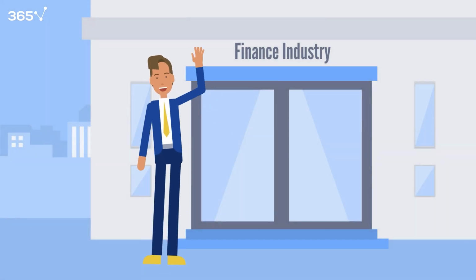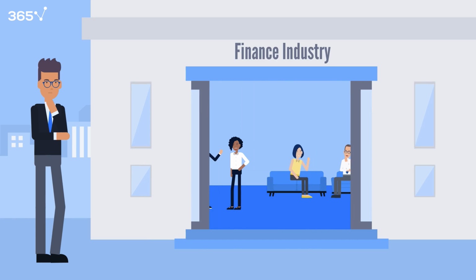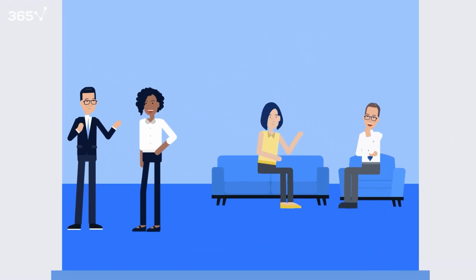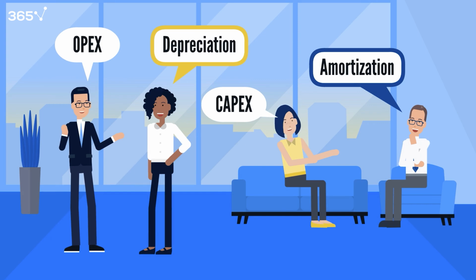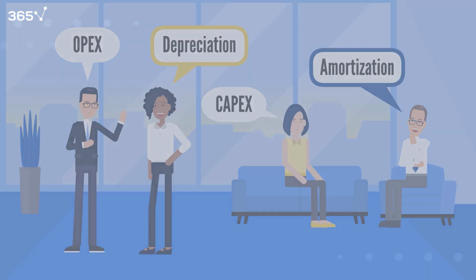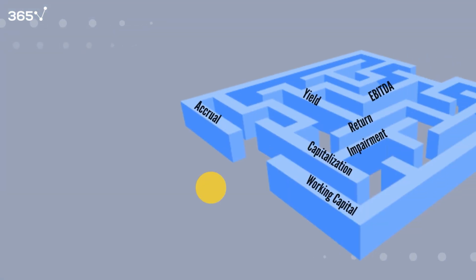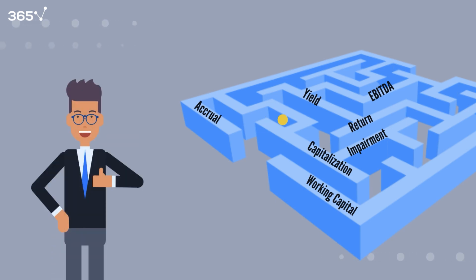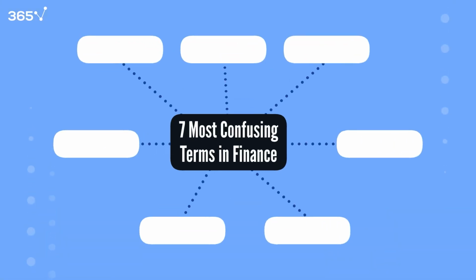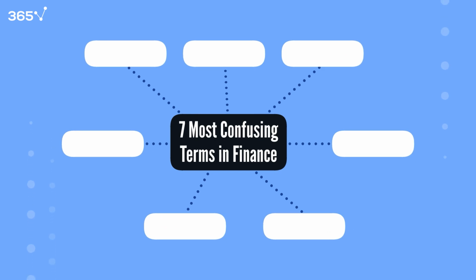Hello, everyone. Are you gearing up for a finance interview or stepping into your first role in the finance industry? Then you've probably heard terms like CAPEX, OPEX, depreciation and amortization thrown around. Finance can be a maze of complex terms and jargon that often leaves people scratching their heads. But don't worry, we're here to help you make sense of it all. Today, we're explaining the 7 most confusing terms in finance to help you navigate the financial world with confidence.